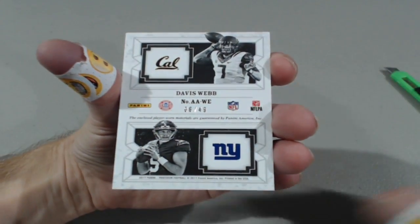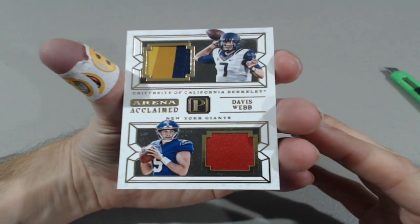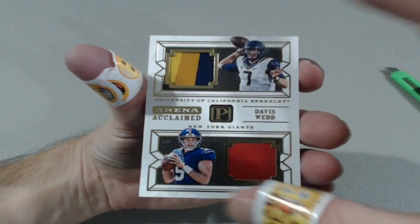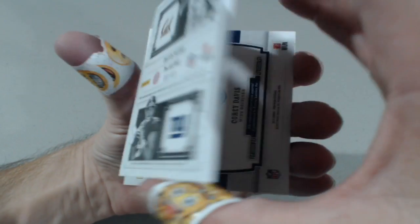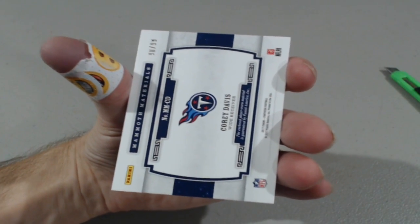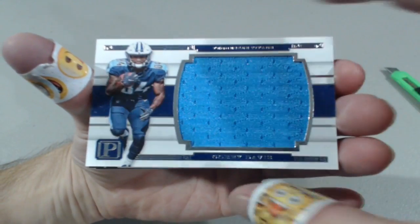We'll go Davis Webb next, from Cal to the G-Men. Arena acclaimed Davis Webb for the Giants. Sean and Lindsay with the Giants. Nice swatches, too. The college patch has been real nice on these so far. I just love the cards. Really simple design. The back is really nice. Just really simple. I do like them. Going Mammoth Materials, Corey Davis, wideout for the Titans. Titans a lot so far. Tenacious P with Tennessee and a Corey Davis.